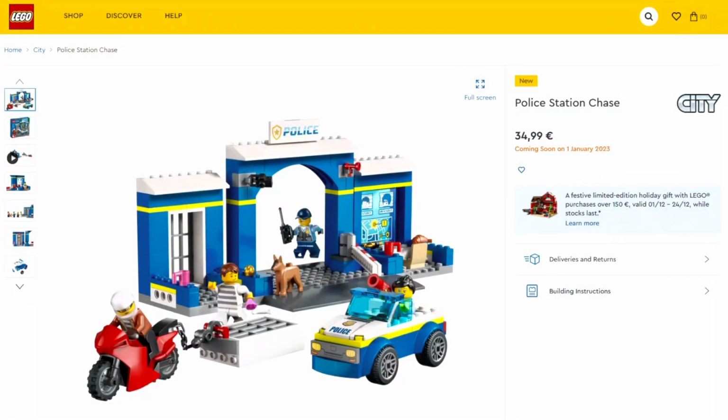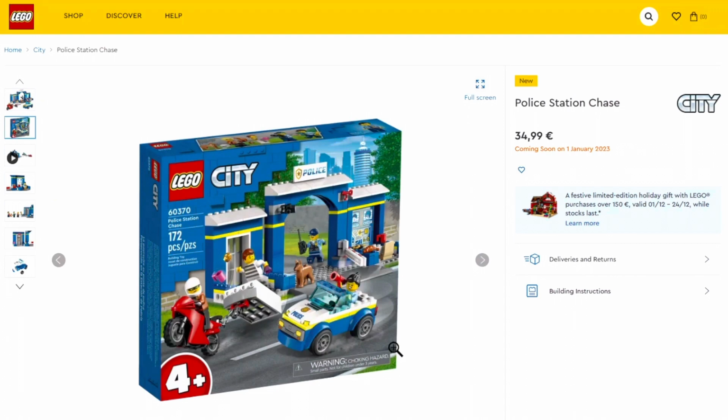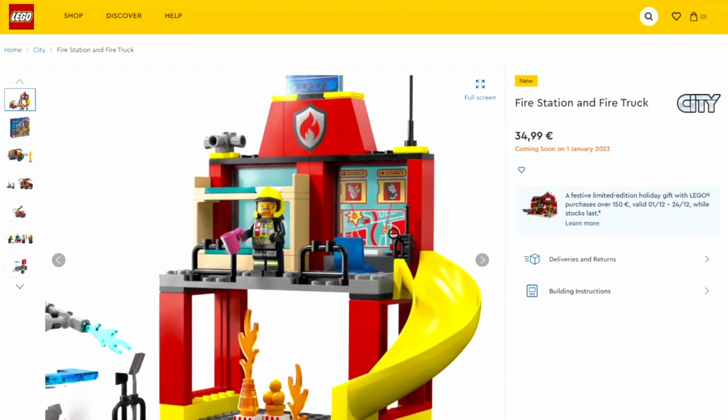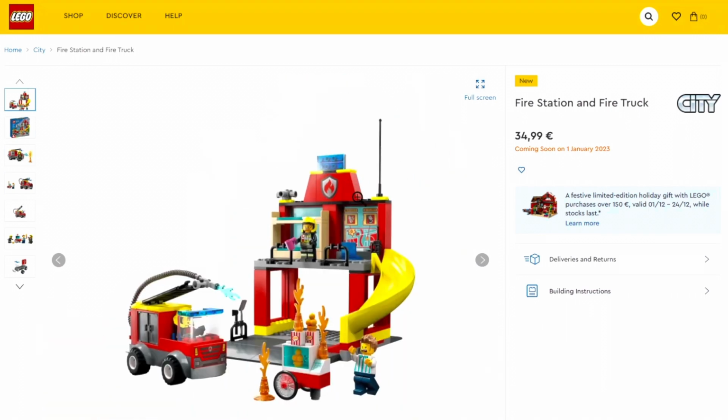So let's get cracking. We're just going to begin by having a look at these 4+ sets. There's 2 of them. I'll skim through them quickly because we've seen these types of sets before with the sort of backdrop to them, and there's not a whole lot to say about them, to be honest with you. I think this is perfectly good, but nothing very exciting, and the other one is very similar, but it's a fire station. There's a couple of nice printed parts for the panels on the back, as there tend to be with the 4+ sets, and I like the logo at the top here.